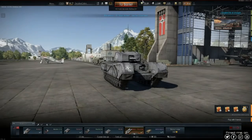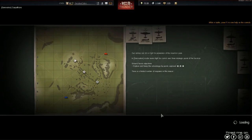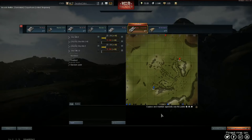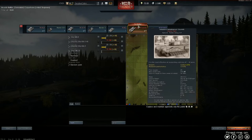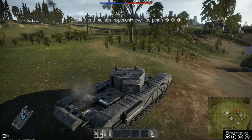Got vehicles, guys, and so we're gonna go up to another battle. Ooh, Dominion and domination on Carpathians immediately. Nice, nice. And it's an event too. So just like before, I'm actually going to go to Charlotte.